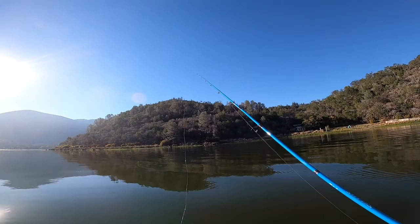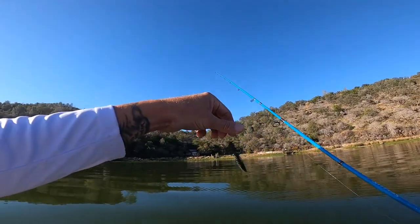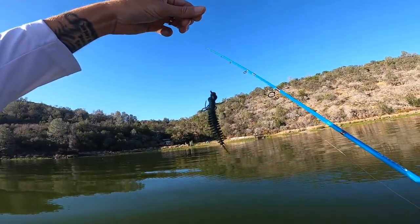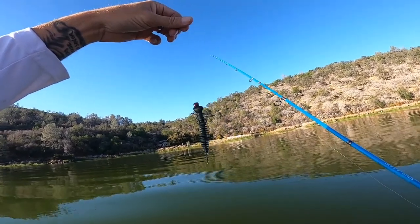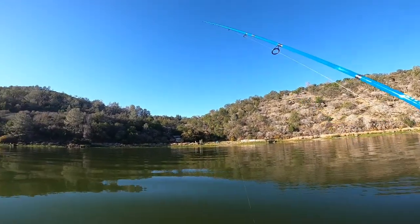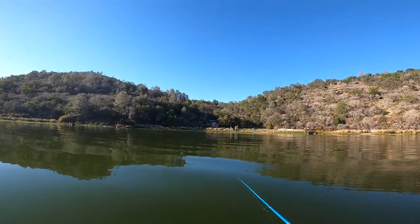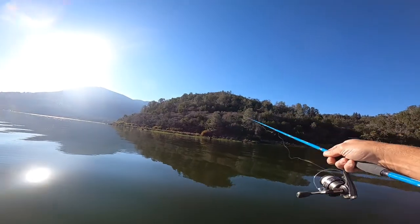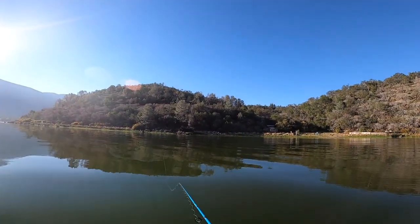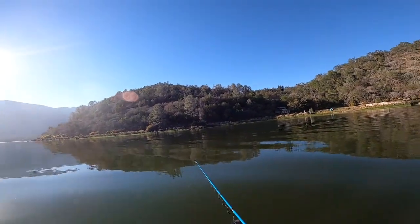Started pouring my own baits. Made myself this little dragonfly. What do you call that, a larva? Whatever it is before it sprouts wings and leaves the water. Let's see how finessey these fish want to be.